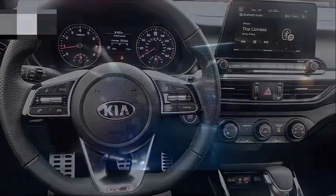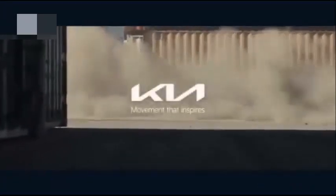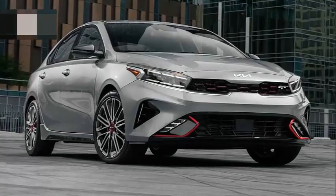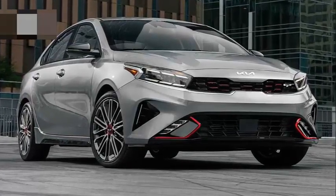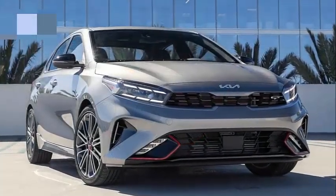At least two of the 2023 Kia Forte's competitors are more appealing to driving enthusiasts. These include the Honda Civic, Hyundai Elantra, and Mazda 3. Still, the Forte's strong value proposition and good looks should be enough to divert a lot of buyers into Kia showrooms.